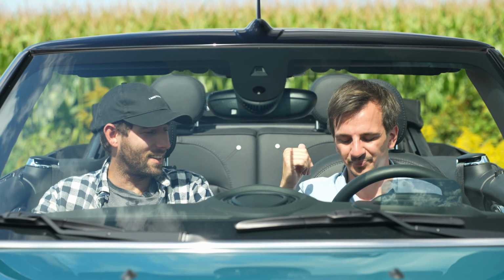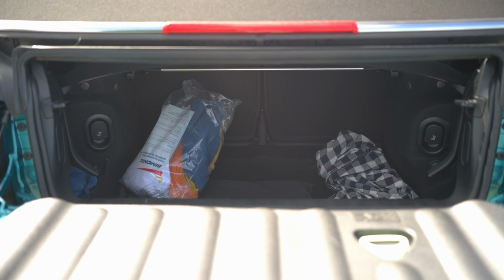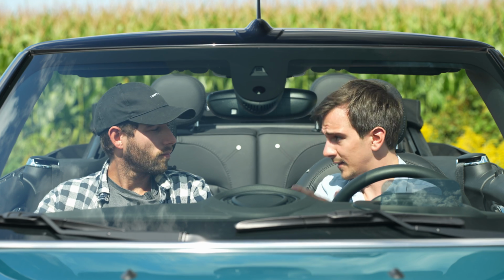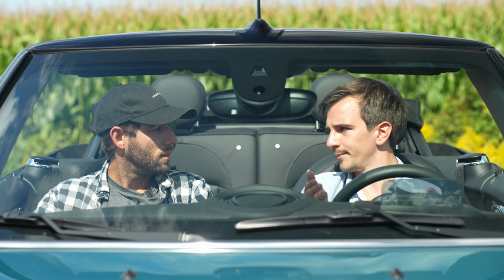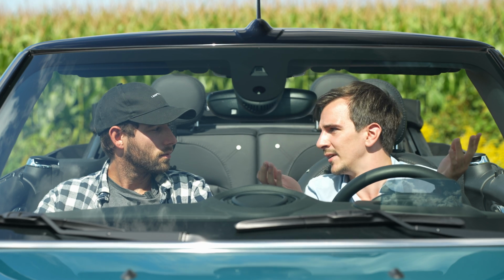Yeah, right. But you gotta get the convertible top in there, right? It's kind of limited, so it's like 5.5 cubic feet of space, and you can put down the second row seats, which is kind of nice. So it does give you a bit more usability. It's a Mini at the end of the day. I can't give it too much crap for being small. It's a Mini. It's in the name.